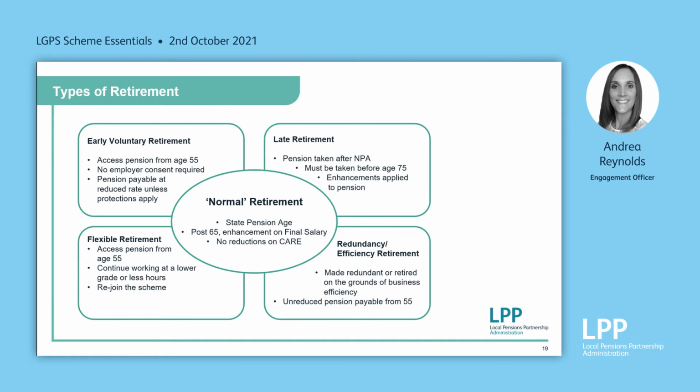Each employer has their own individual policy on flexible retirement, so you do need to liaise with your employer if you are interested. As your employment is continuing, you would be eligible to rejoin the LGPS on your reduced hours or grade and build up further benefits which you would then claim when you retire from your post. If you take your pension after your normal pension age, this is classed as late retirement, and as such your benefits will be paid at an increased rate to reflect this late payment.